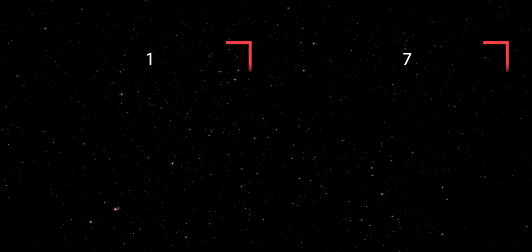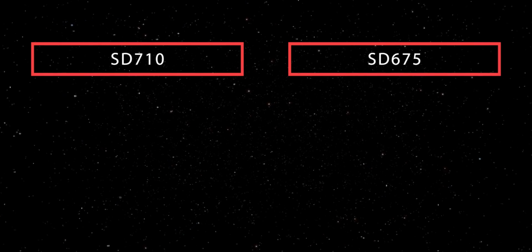Moving on to what's inside the phone, there is a Snapdragon 710 chip at the heart of the phone. Now let me quickly tell you the differences between Snapdragon 710 and 675.